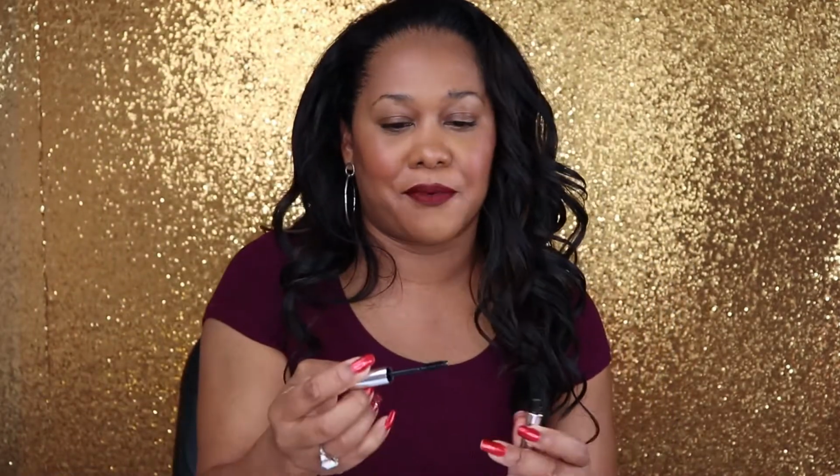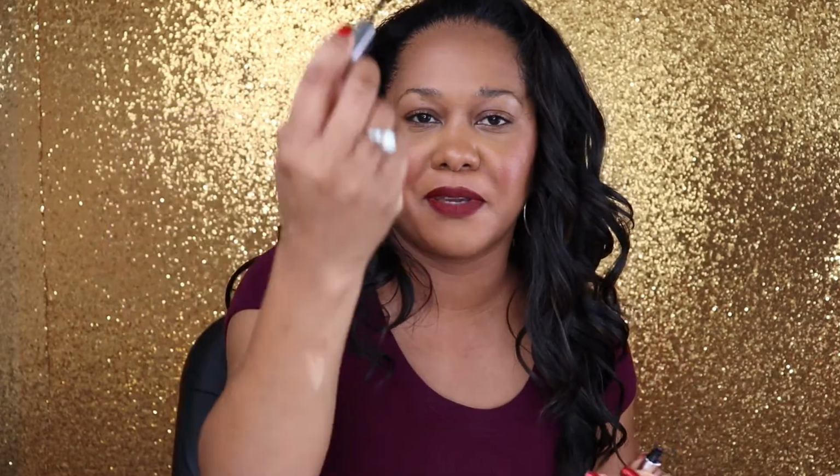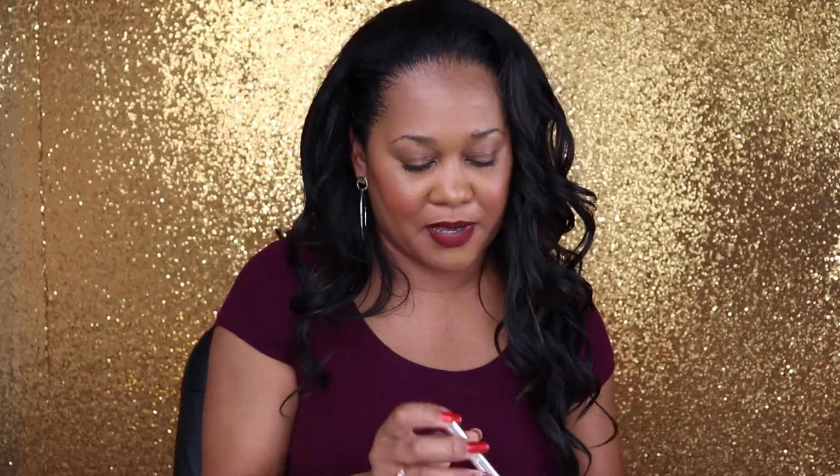I don't do a whole lot with brow products. Well, today I used a little bit of pencil, but I've never really used the brow gels. So I'll be giving this a try to see how it works and if it'll hold my brows in place.